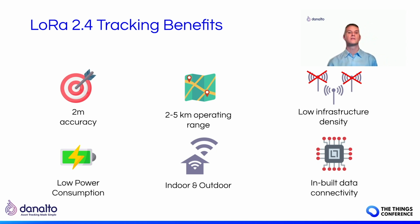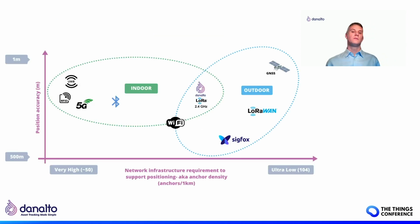So at Danalto, we utilize LoRa at 2.4 gigahertz to achieve this for use cases like personnel tracking in open pit mining to improve health and safety measures, and also applied in heavy industry. Asset and personnel tracking for logistics indoors for optimization, and asset tracking in pharmaceuticals and manufacturing, reducing downtime and loss. We're committed to helping our customers overcome the challenges that I've just described, and these are all associated with campus-wide asset tracking.